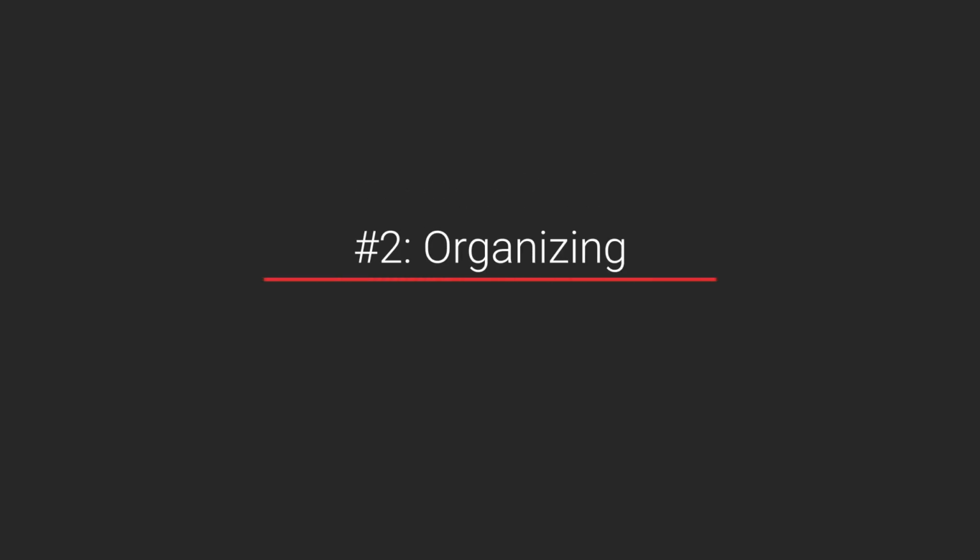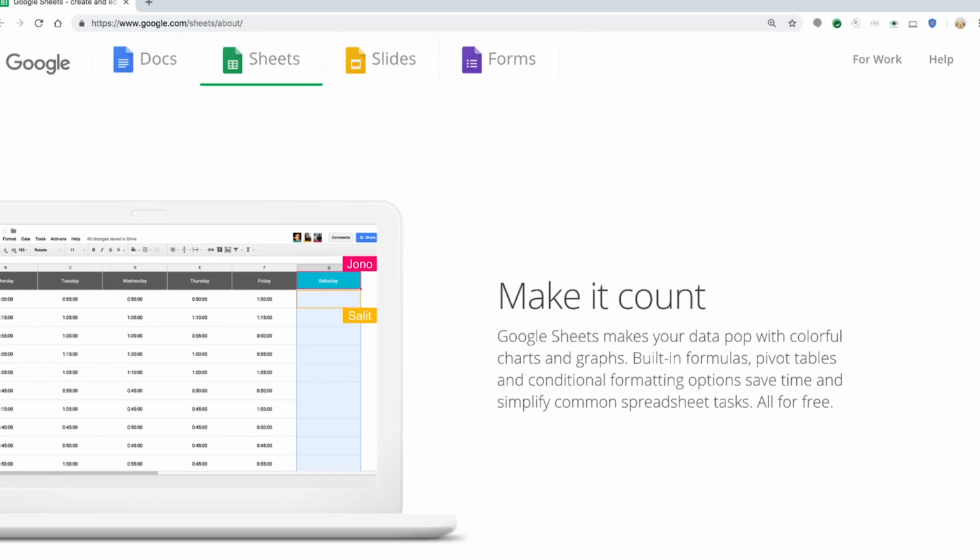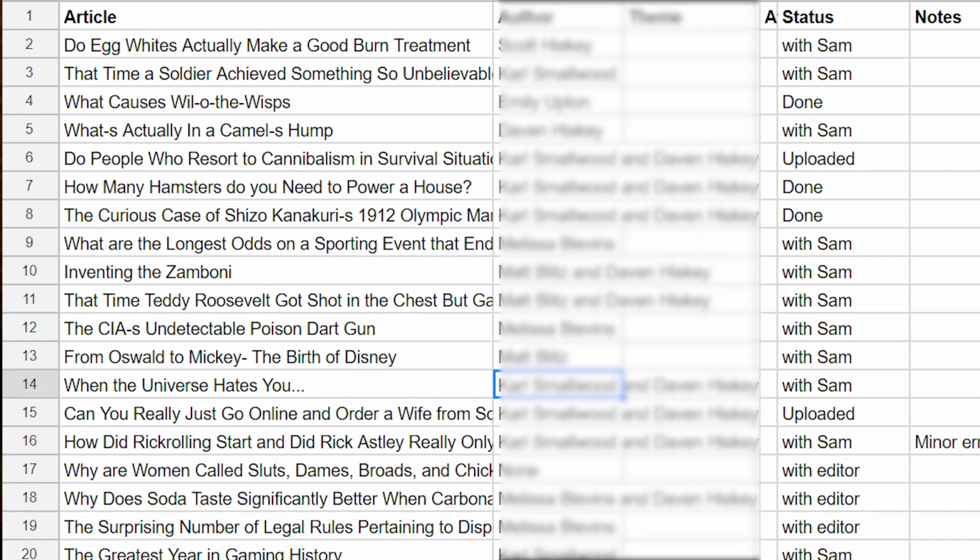So now let's move on to number 2, which is organization. And this really follows batching because once you're doing that 3 at once thing and batching your production, what you need to do is keep track of everything or things are going to get lost and confused. Now, some people like specific software and there are different pieces of software that will do this stuff, but personally, I say forget it all and just open up Google Sheets. It's just a big spreadsheet and it's free and it's super easy to use.